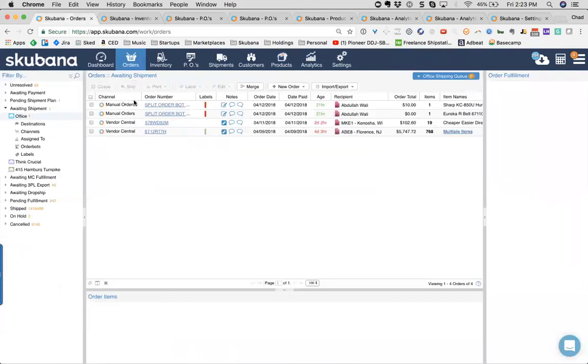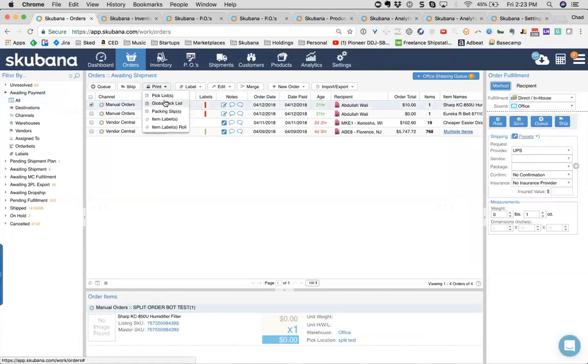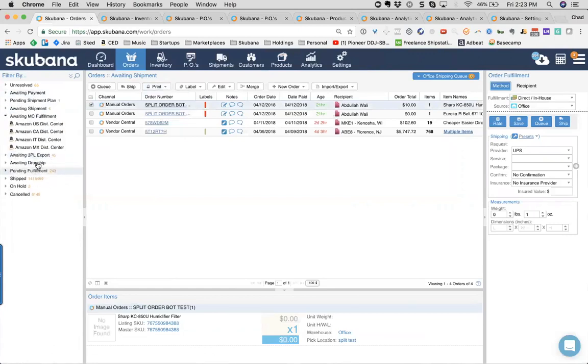So remember, we take all the shipping functionality. We have 5 different ways to ship on our software. So the first way to ship on our software is you can print shipping labels. Come in here, you can print your shipping labels, your packing slips right from here. You can do multi-channel fulfillment from our system.